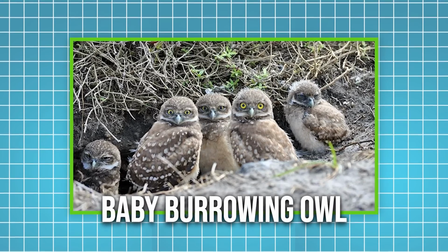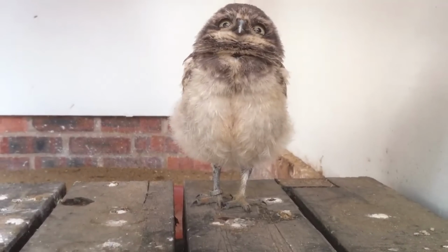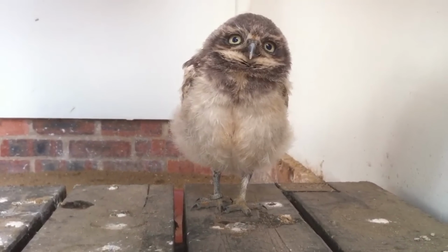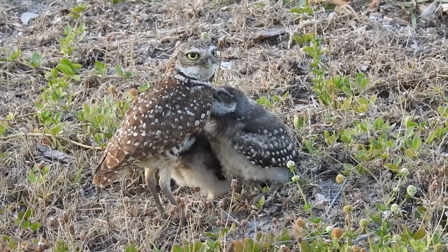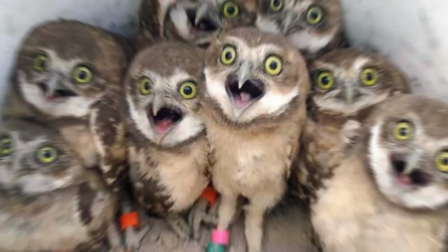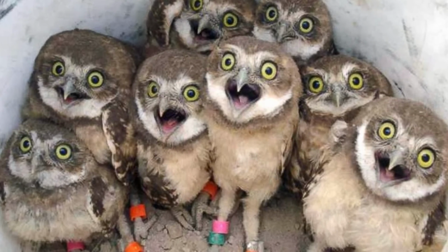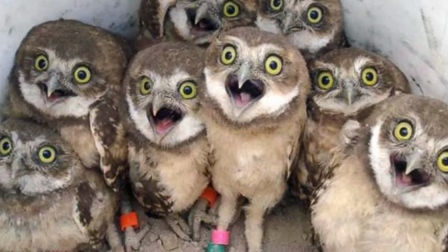Baby burrowing owl. This grumpy fluff ball has long, skinny legs, yellow, angry bird eyes, and a habit of lining nests with cow dung to attract tasty beetles. Burrowing owl chicks tilt their heads like confused puppies and hiss like tiny dragons when threatened.